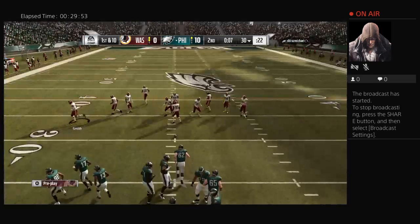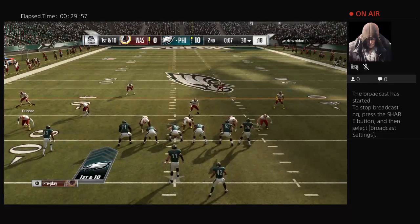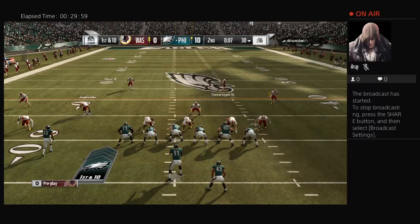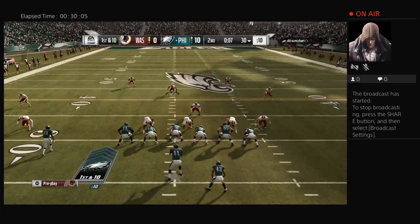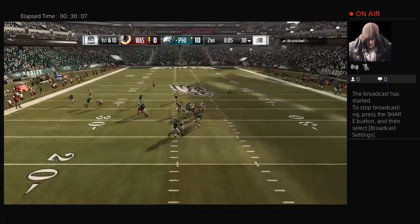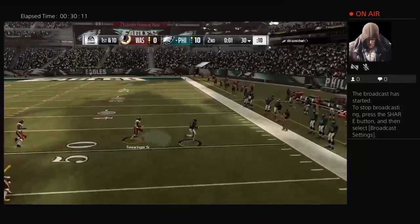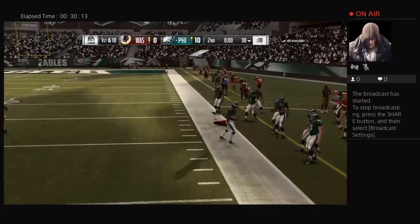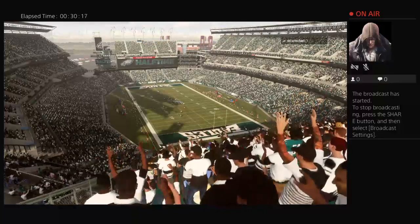So 1st and 10 now from the 30. Watch. Out for 86. Here we go. 180. Now a play fake here on 1st down. Oh, he's got a man wide open, complete. And he'll be out of bounds just shy of the 40.